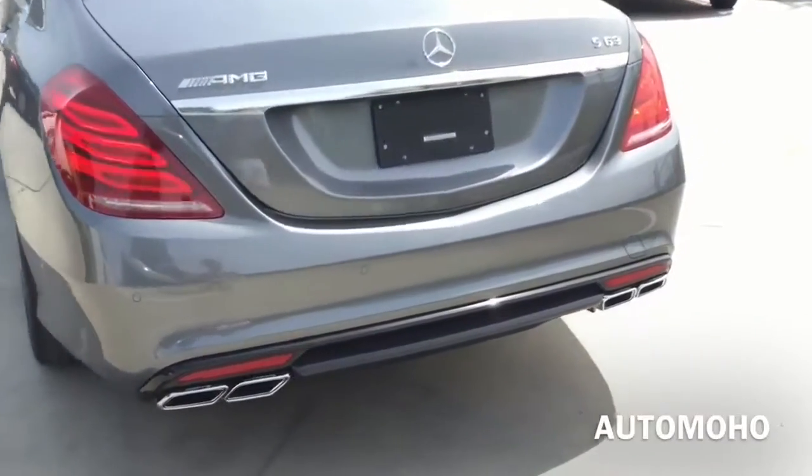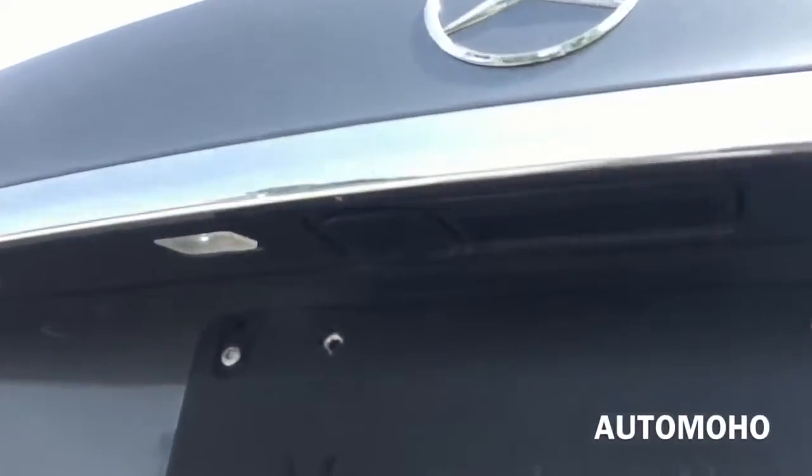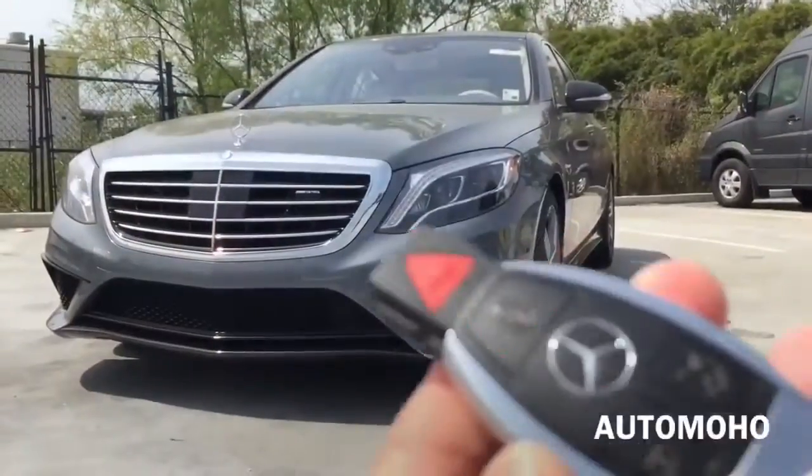Parking sensors are also integrated into the rear bumper. And there you have the rear view camera, which will retract once the vehicle is in reverse. On top is the third LED brake light.